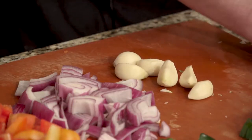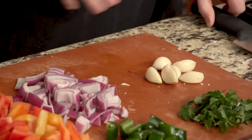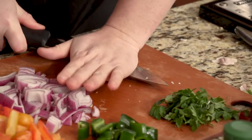So, just got that out of there. And again, really, all we have to do to prep them for the soup is this.